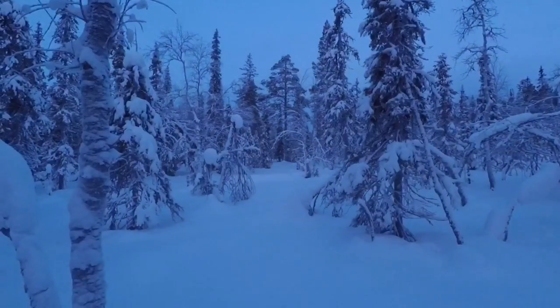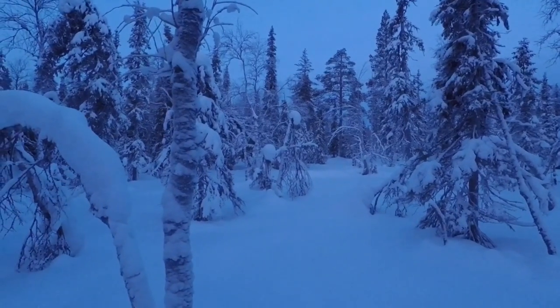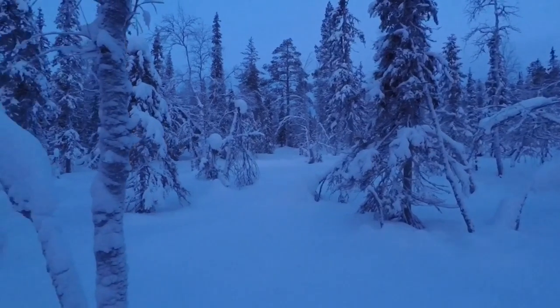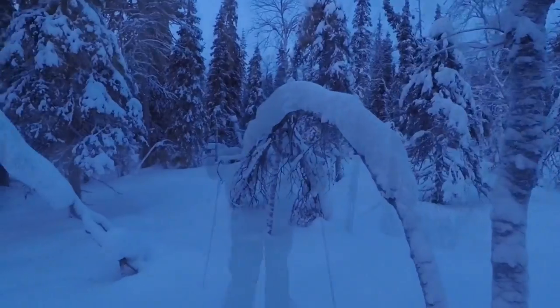Yes. The name of the tree in English? Oh. Which one? Birch? No. This one? Spruce. Spruce. Cozy. That's a Christmas tree. Uh-huh, Christmas tree, I bet. Yeah.